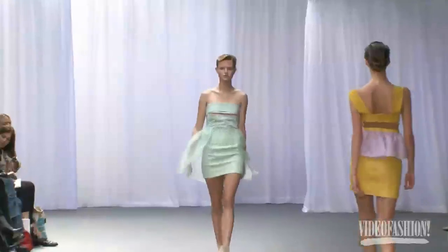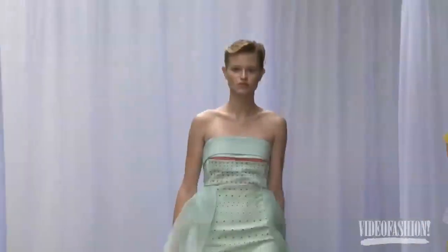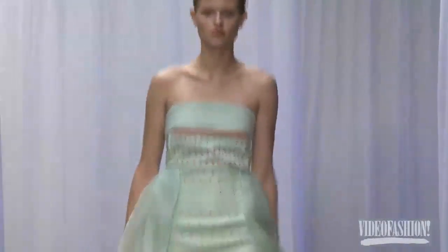I thought that the colors were really beautiful. I loved how he mixed the yellow and the pink. That was a really nice combination, and I saw it in Paris, I saw it a little bit in New York, and I'm seeing it here. You're seeing a lot of mint, and it's really a refreshing color. So I think that's a trend that I'm seeing on the runway right now.